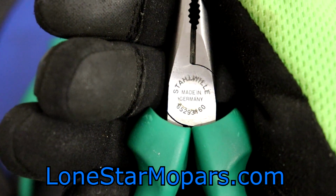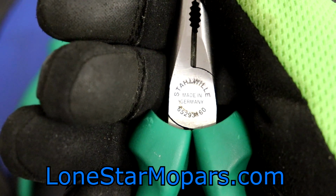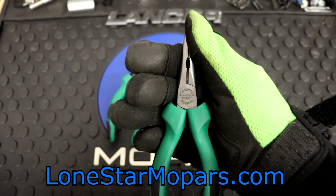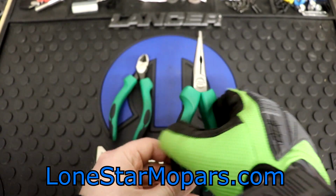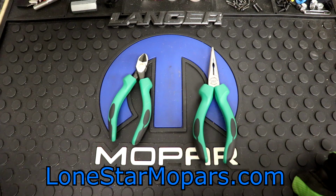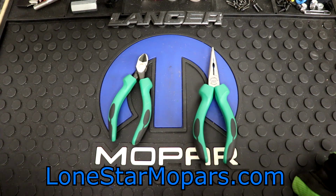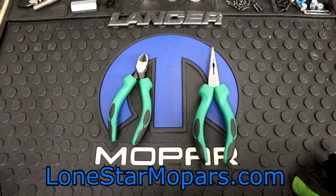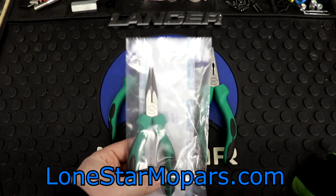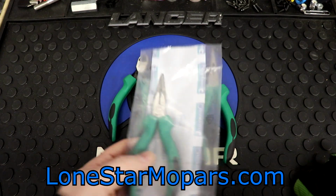If you look at the end, you'll see a 60 in front of that, kind of blurred out as a 1. That's 160. That's your overall length in millimeters. That is important when I give you this item, which is going to be Stahlwille's 65-29 snipe nose cutters. They feature the polished head, which I think those do too. And these are slightly shorter, clocking in at 140.